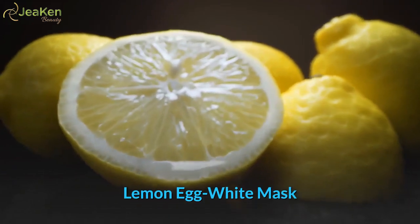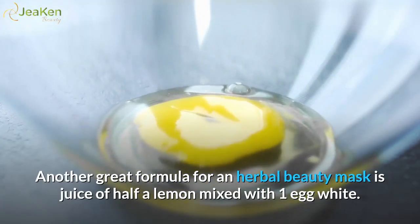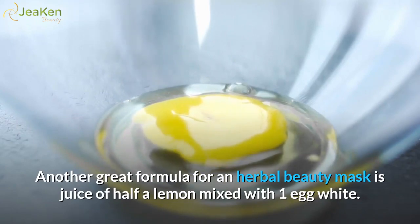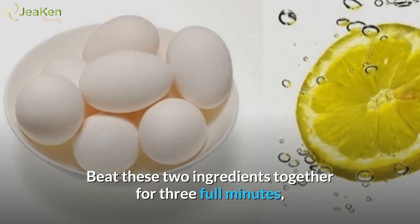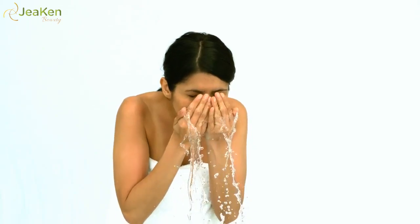Lemon egg white mask. Another great formula for an herbal beauty mask is juice of half a lemon mixed with 1 egg white. Beat these two ingredients together for 3 full minutes, and then apply directly to your face, avoiding the eyes. After 30 minutes, rinse your face with warm water. Finally, apply a moisturizer or cream.